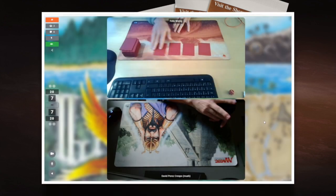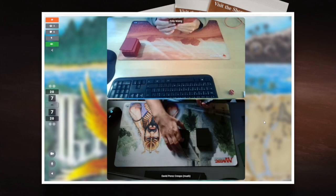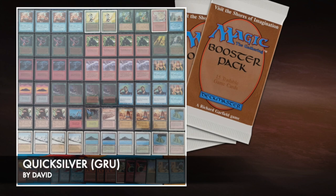Okay, now that all the info is out of the way, we are ready to start with the deck tech section of this video. I'm going to start with the deck of David Perez, the Quicksilver Brew. Let's have a look. And here we're seeing the deck of David, so a Quicksilver deck, right? And I mean, this looking like a strong deck.